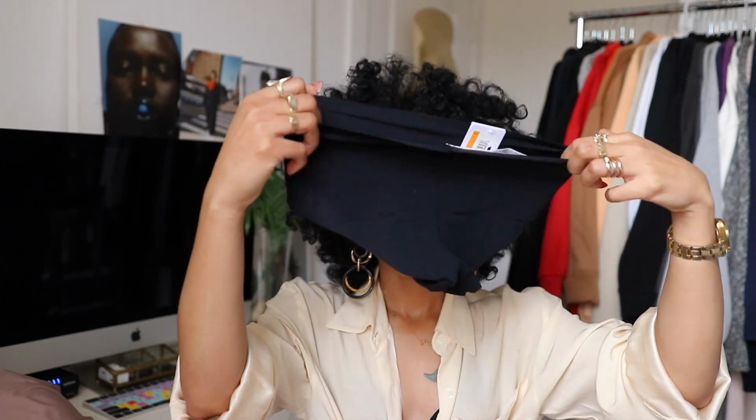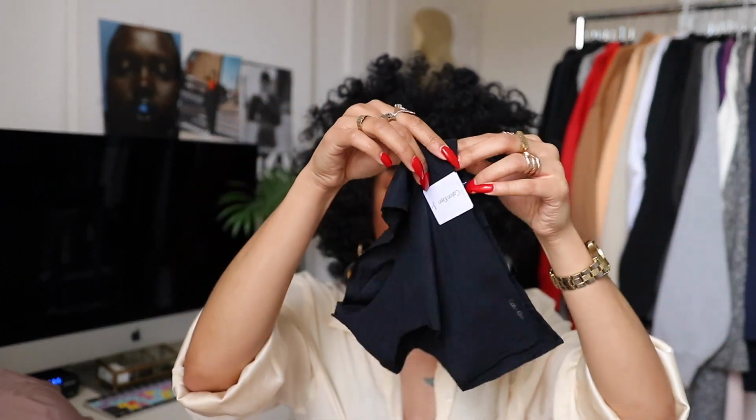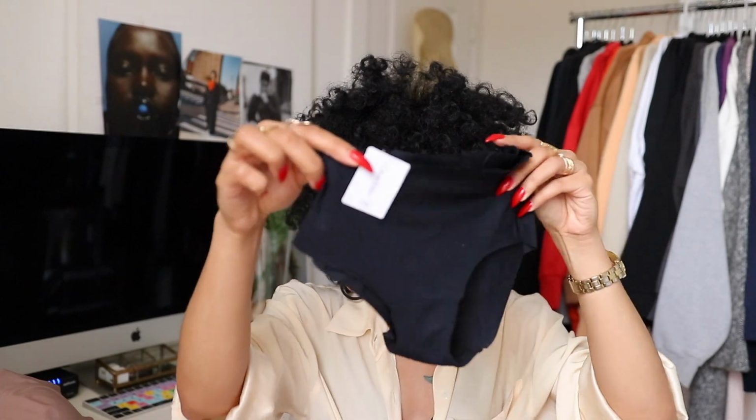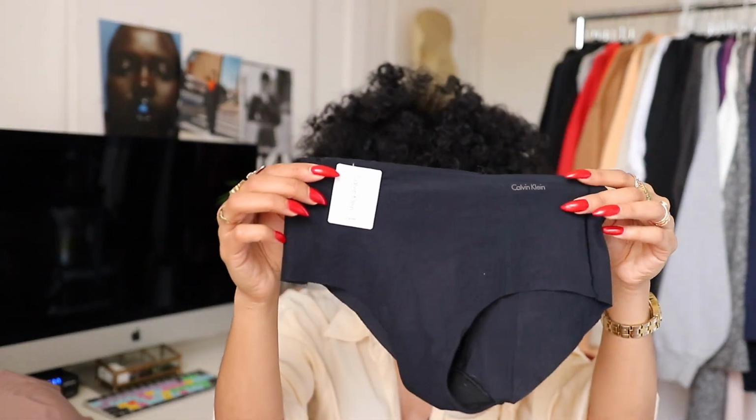Now let's get into some underwear. I got the hipster underwear in black. And then I also have them in the pinky nude. Once again, nice seamless lines, no panty lines, girls.